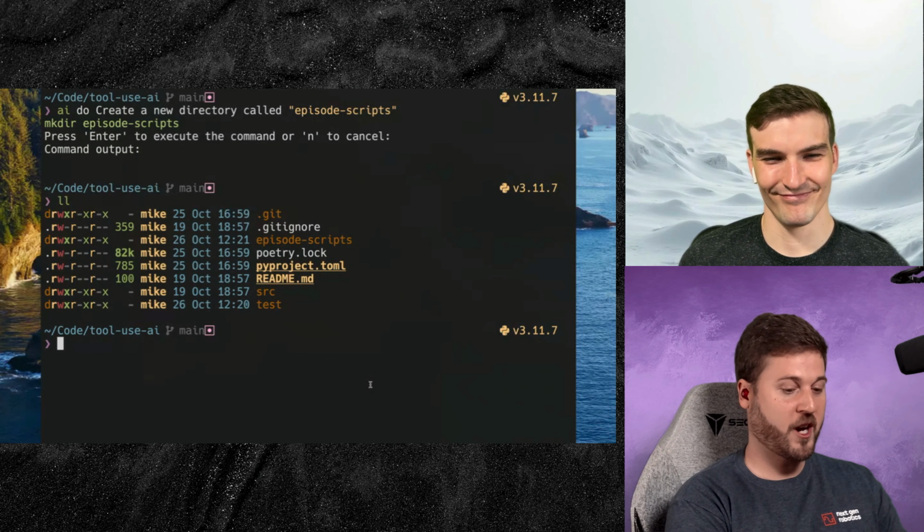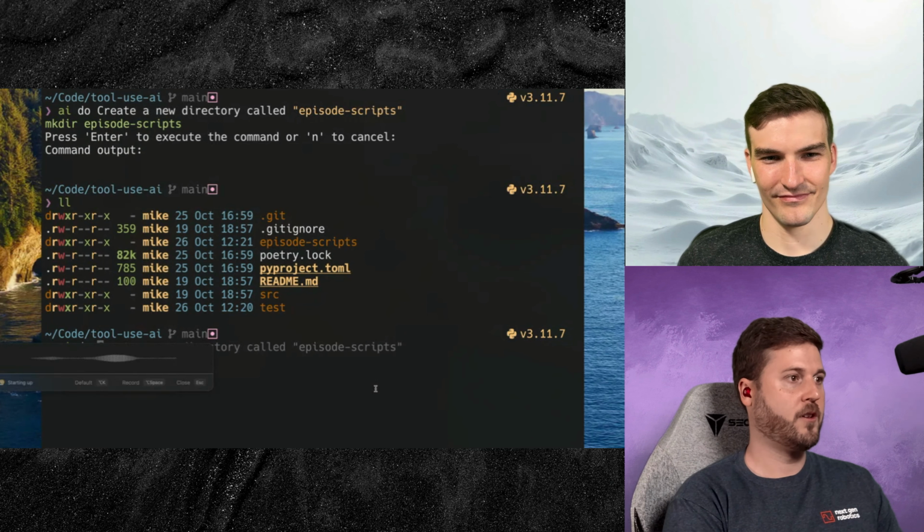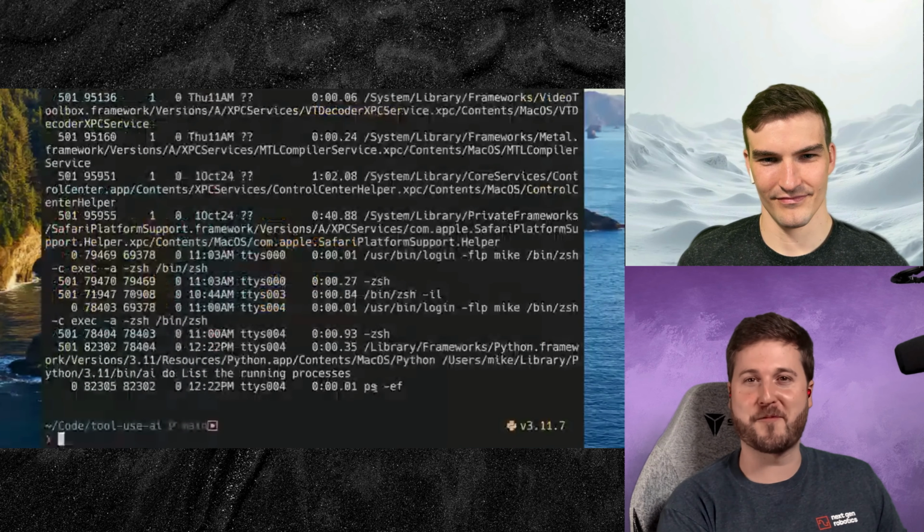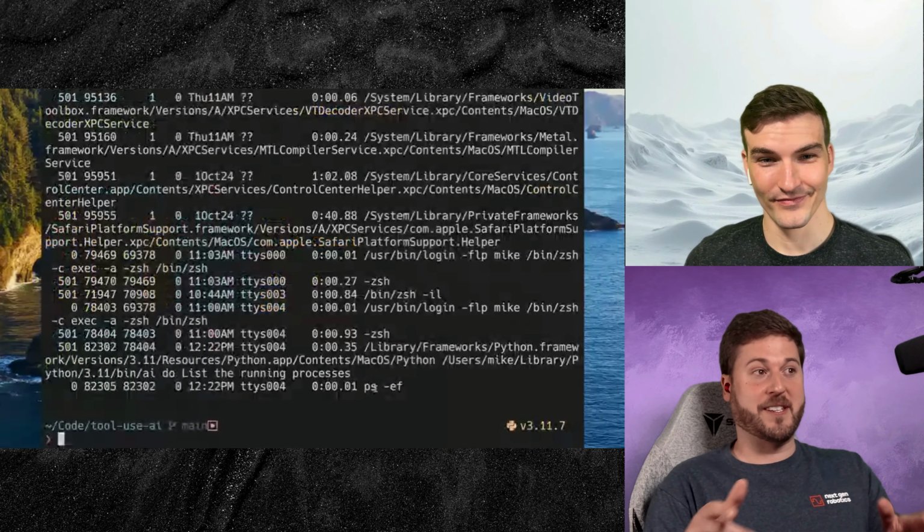You can do a little more complex stuff. So AI do list the running processes. You give the command, and there's all the processes. Cool. So all you're able to do is tell the AI what you want to do, and it'll output the terminal commands. So this is one of those things where, as people are involved with the terminal more, they're not going to remember everything. So this will just help them tell the AI what to do.